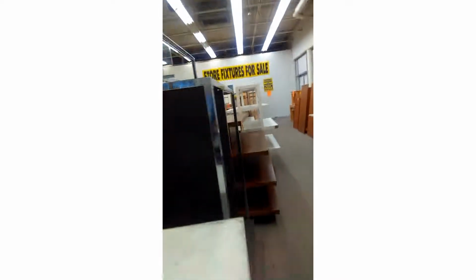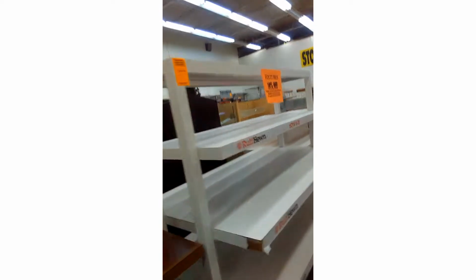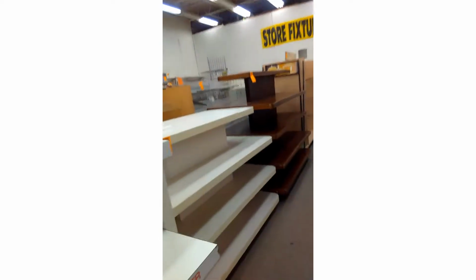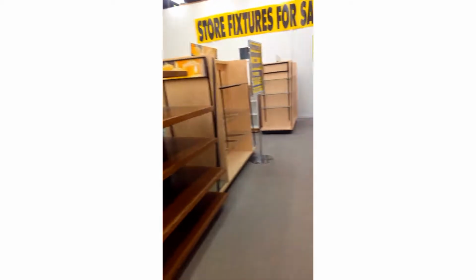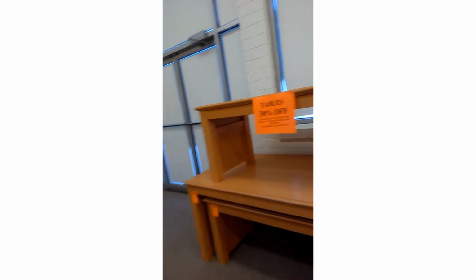Okay, I believe this area to be the restaurant. I think it was, not sure. This was on the east side of the store, and there was like a separate room, so I believe that was a restaurant. A separate room, right where the east entrance is. Now it's just filled up with fixtures. Very vintage looking Bergner's.